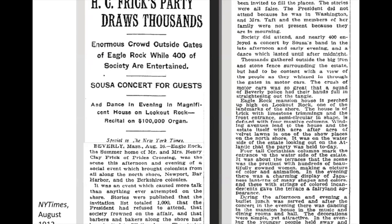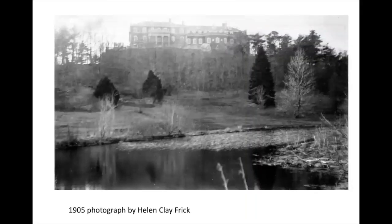I'm just showing this slide from the New York Times, August 1912, giving a little sense of the kind of activity at Eagle Rock. If you watch Dawn Green's part one of this, you'll get a better sense of all the activity that went on at the house. But this "H.C. Frick's Party Draws Thousands" is pretty fascinating, and I'm going to read you an excerpt from it in just a moment. But I wanted to have my final image be this 1905 sort of romantic view of Eagle Rock taken by Helen Clay Frick. The house is not yet completed, but you can see how impressive it is up there on the bluff overlooking the water.